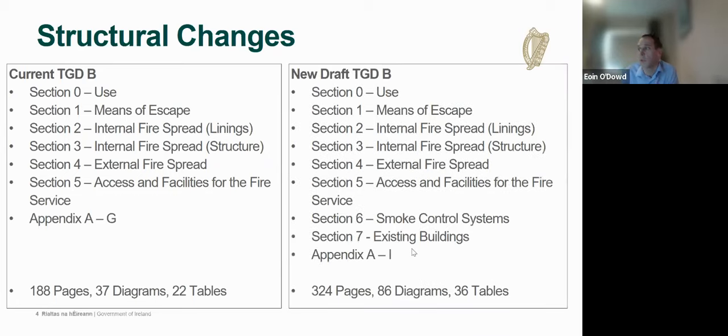The new draft technical guidance document B has been reconfigured and reconstructed into 7 key sections with a number of additional appendices added. We do have the known and understood sections 0, 1, 2, 3, 4, and 5. It is proposed through the new draft to introduce a section 6 entitled Smoke Control Systems, where all provisions relating to the management of smoke in buildings to which the technical guidance document relates are collated into one section to allow for the seamless application of management of smoke, predicted smoke movement in buildings.